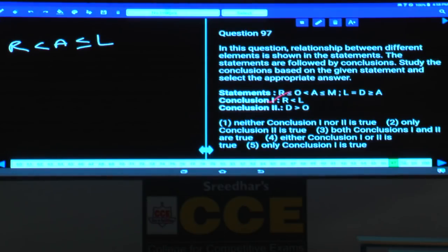D and O: O lesser than A, and again A is lesser than or equals to what? D greater than or equals to A means A lesser than or equals to D. Isn't it? Now the relation between O and D. O lesser than D, which implies that D greater than O, hence both the conclusions follow. Both conclusions, choice 3. 97, it is choice 3.